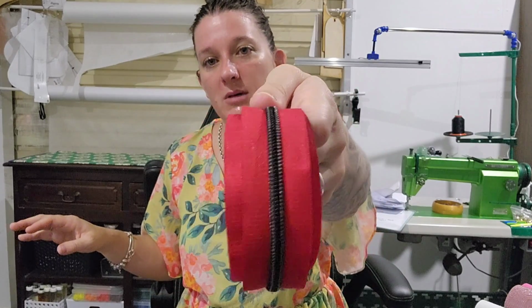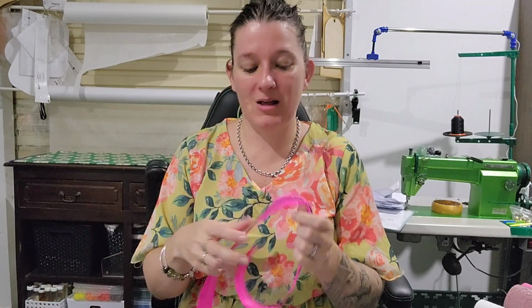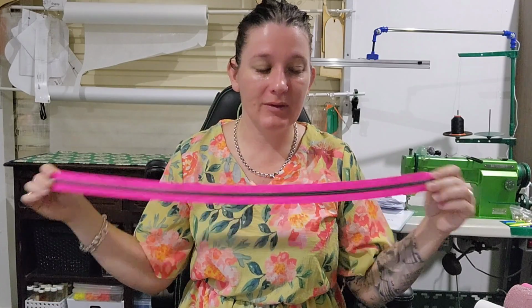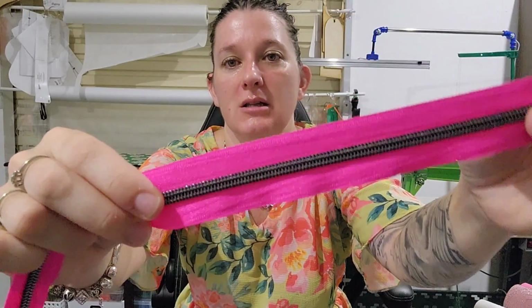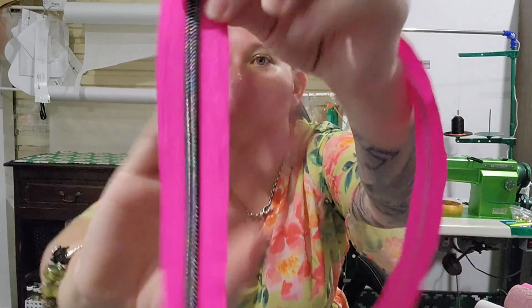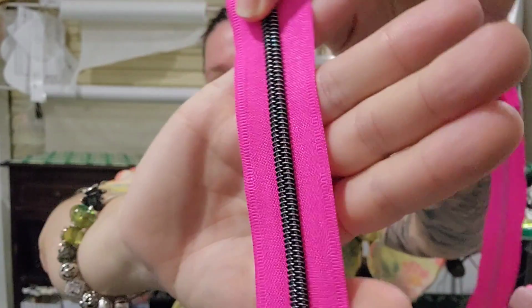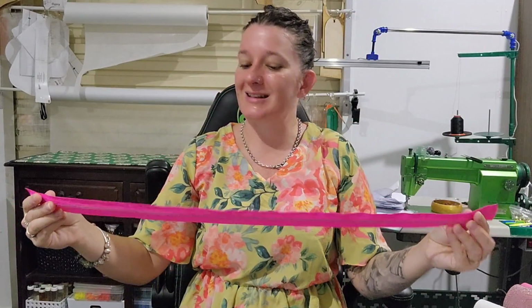I've got red with gunmetal teeth as well. And then hot pink, and it's got rainbow zipper teeth. Like the dark rainbow. From a distance it looks black, but up close it's got like a rainbow sheen to it. I don't know if it's coming across in the camera. I apologize if it's not, but that is really, really fun. So it's like dark rainbow.